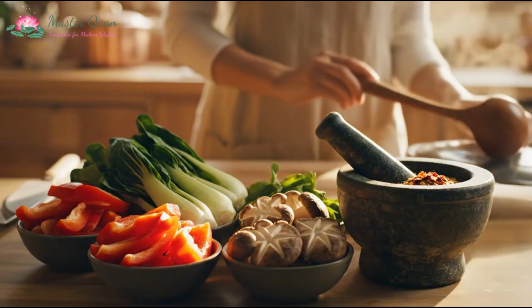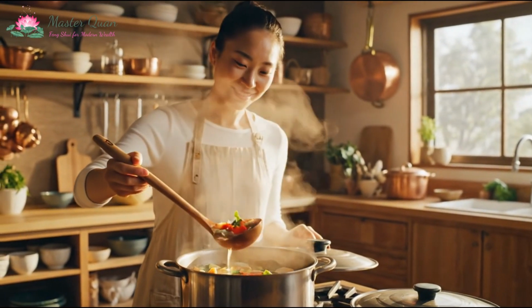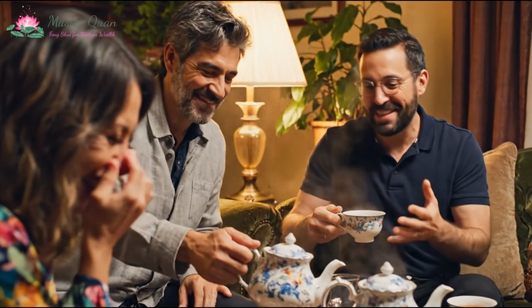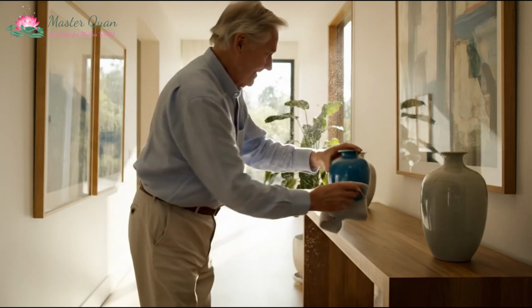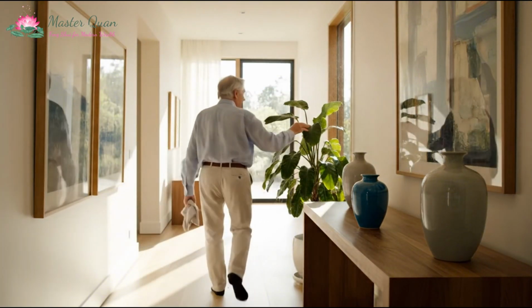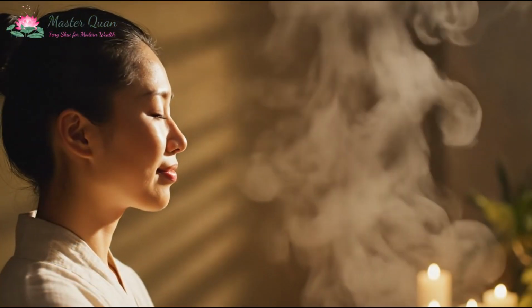Here are daily habits that help nurture internal energy. First, keep warmth in the kitchen. The kitchen is not just a place to cook, but a place that creates connection. When meals are prepared regularly, the fire element is activated, reducing accumulated yin energy. A kitchen left unused for long periods often leads to a heavier atmosphere, irregular meals, and fewer shared moments. Cooking consistently supports not only nourishment, but also financial rhythm and family bonds.